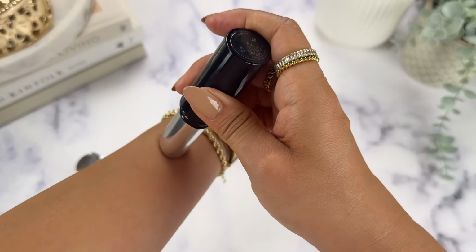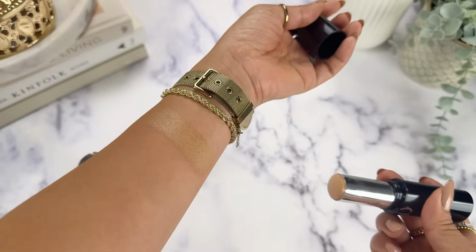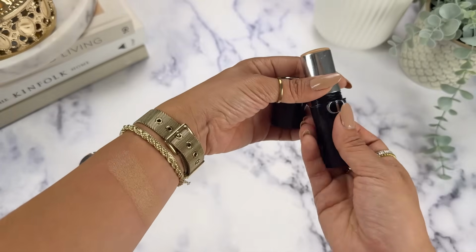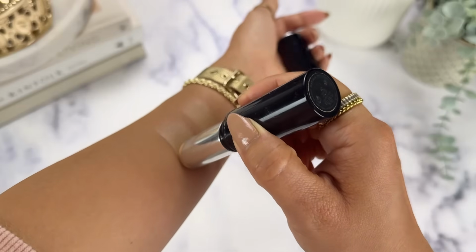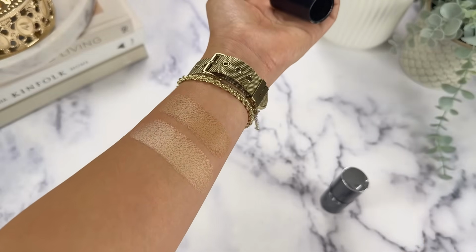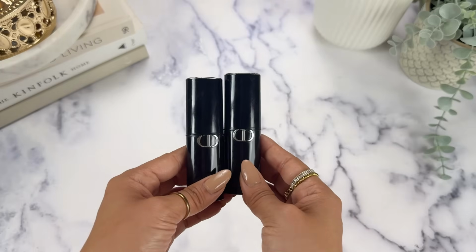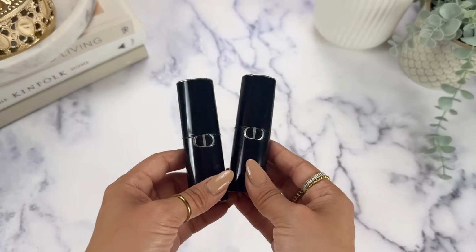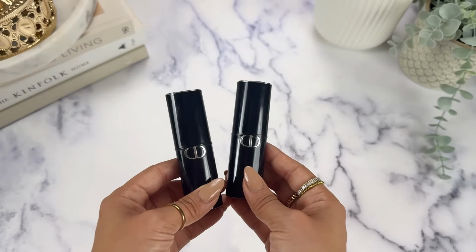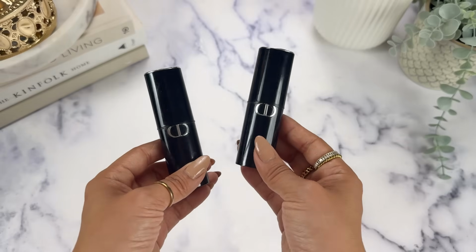So this is shade 3N. And as you can see, just look how beautiful that swatch was. This is 2N. This is my winter shade when I'm a little more pale. So honestly, I couldn't recommend these enough. I do sincerely use these every day. And so if you're interested in them, I will be sure to link them below.